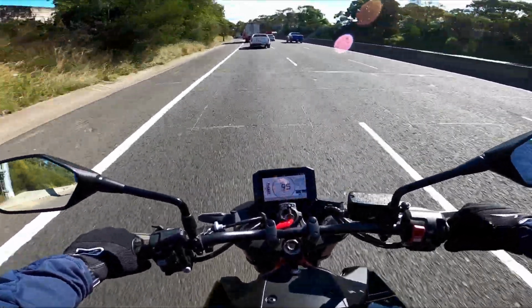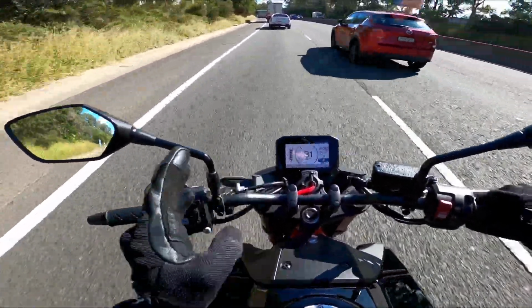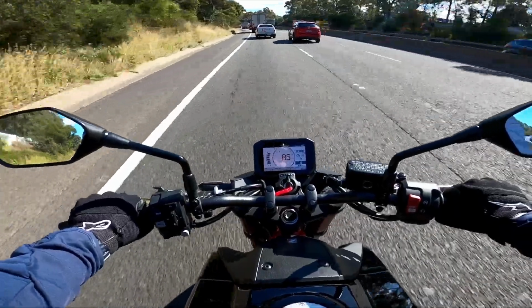But yeah, I'm impressed so far. Very impressed so far. I love this dash. I can't get over how cool this dash is.